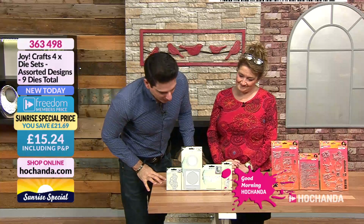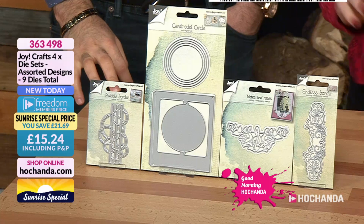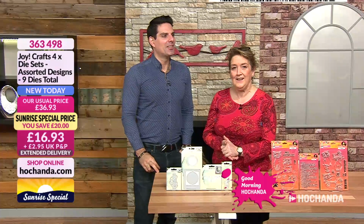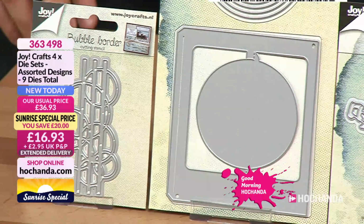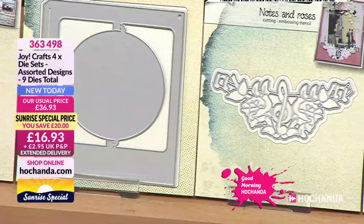We're going to start with some lovely dyes, Joycraft. Got a couple of sets of Joycraft dyes, so do jump onto the website and have a look at them. These are beautiful. Again, Joycraft, you'll know the routine. They're a Dutch company, so we have to add an extra 9 days on for shipping. But you've got a lovely set of 4, as you can see here. So you've got your concept card die with this particular one.